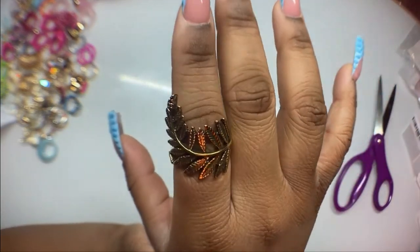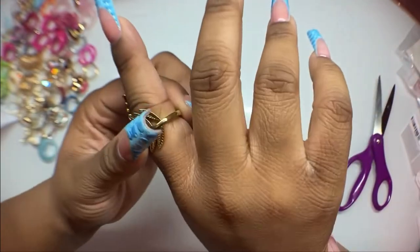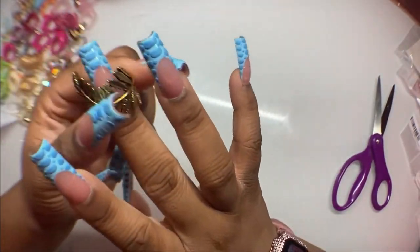And I got another leaf ring. This one was really, really cute. I like the curve, and I love the detail of the ring. It's really nice.